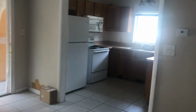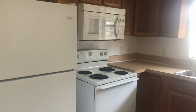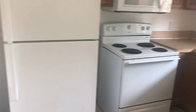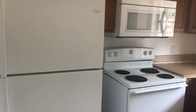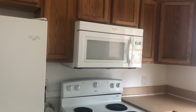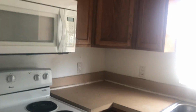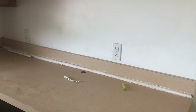On this side here, we have our kitchen. The property comes with all of the appliances, the 3-piece appliance set, which is the refrigerator, the electric stove, and the over-the-range microwave. The cabinets are in decent condition here. We do have some countertops going on here, and this is great for a nice fixer-upper project.